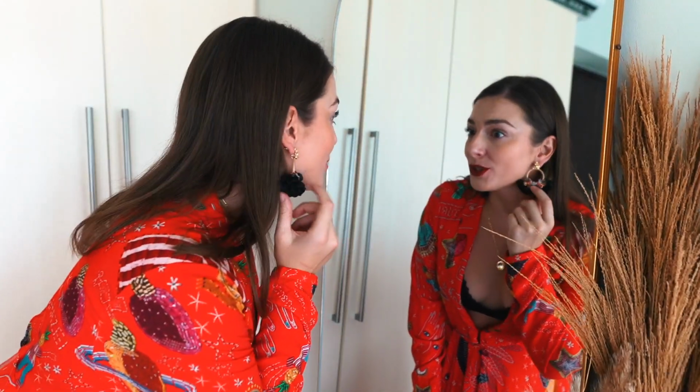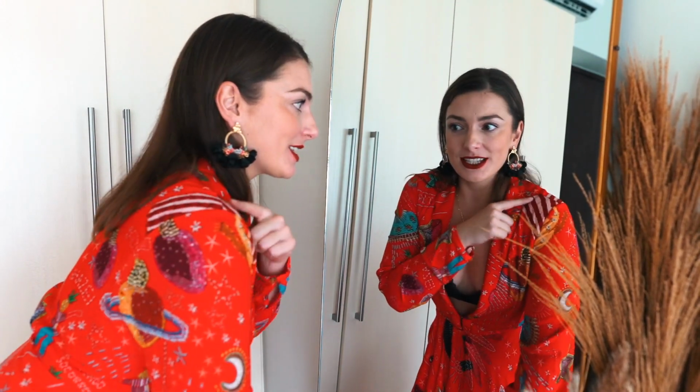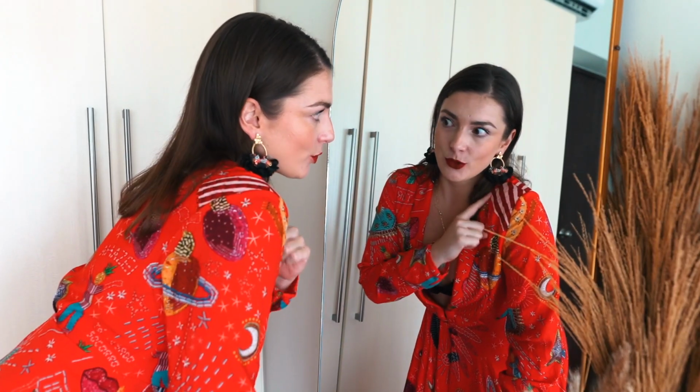It looks very cool though. I think it goes really well with my earrings right now, also with these patterns here in red, dark red. It looks really, really nice, and it's long lasting, so it's good.